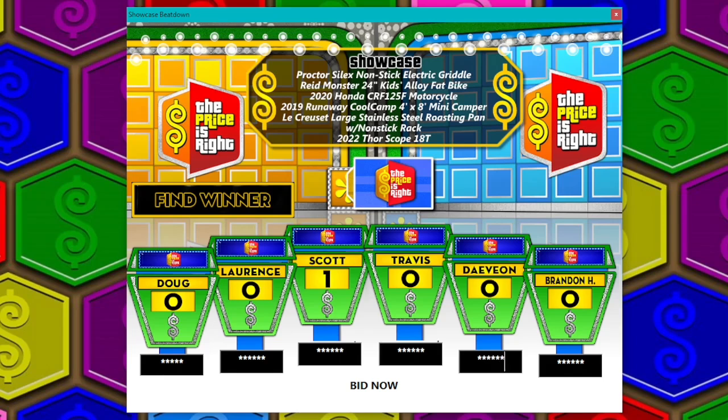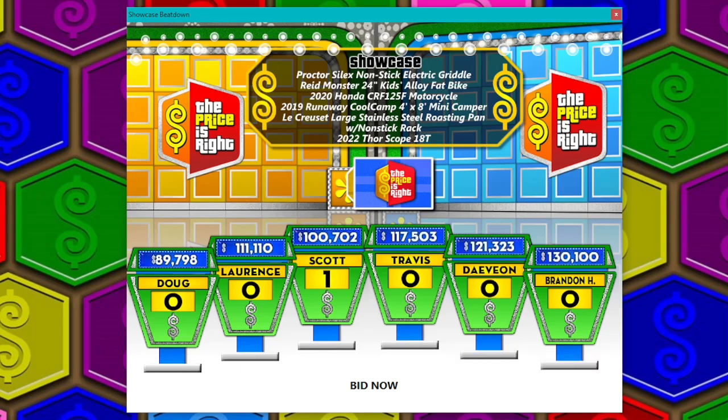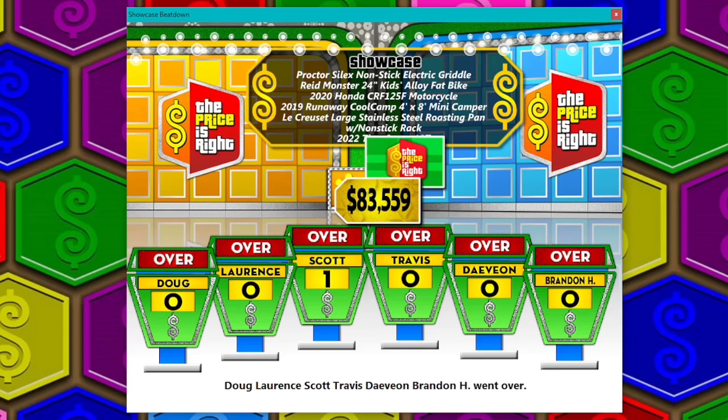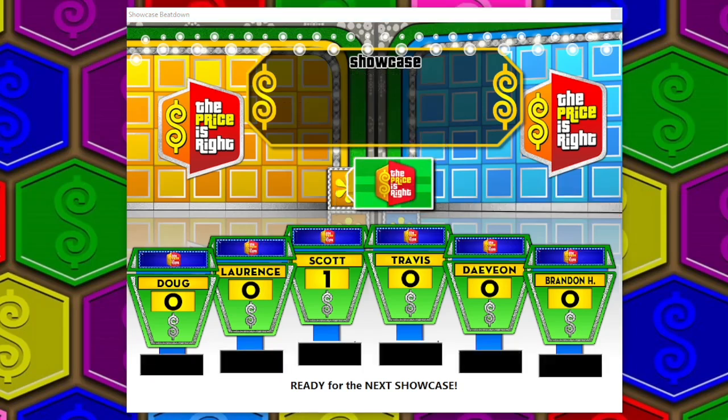All right, we've got our bids in for this round. Let's see who's going to win it. Let's see, actual retail price of this showcase: $83,559, and it's all over. And that's a hextuple overbid. So sad. All right, I don't like strike one. It's scary. Yep, nobody gets points there, so that means we need a new showcase, so here it comes.